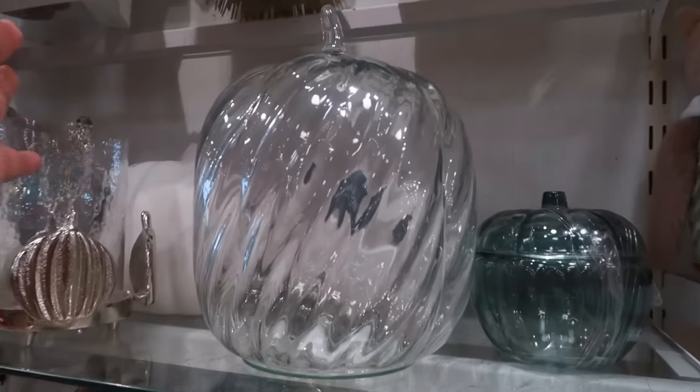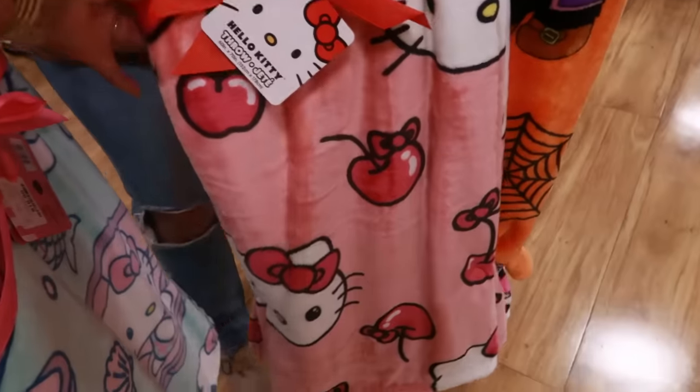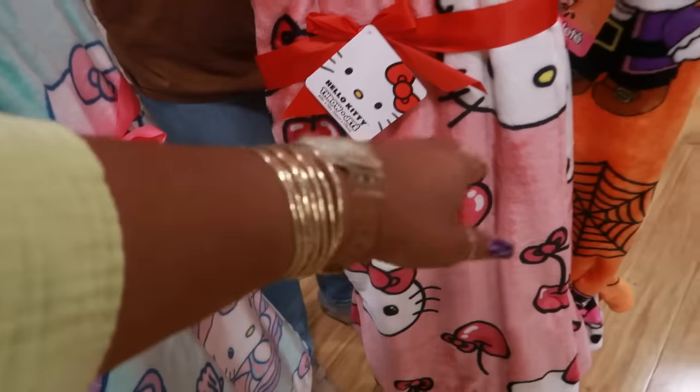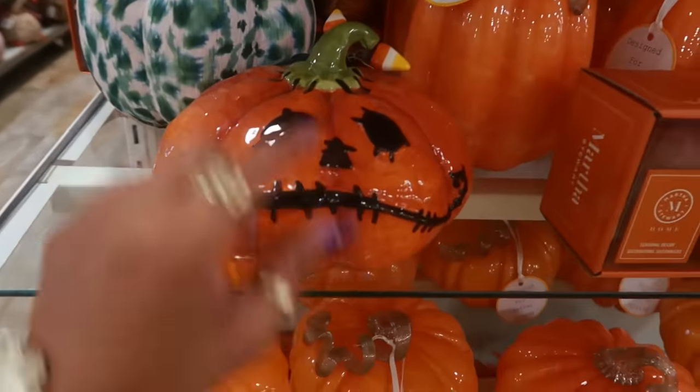I like that. Okay, you guys already know that I raid people's carts. She doesn't have a cart, but she's holding a blanket she found, in case you guys are looking for one. Very cute. Oh, look at that one with the cherries and the bows. And I believe these are 17. And then she also found the Halloween one with the pirates. So three blankets. Oh, I like this little guy right here.